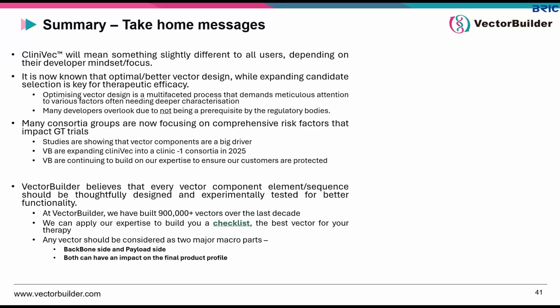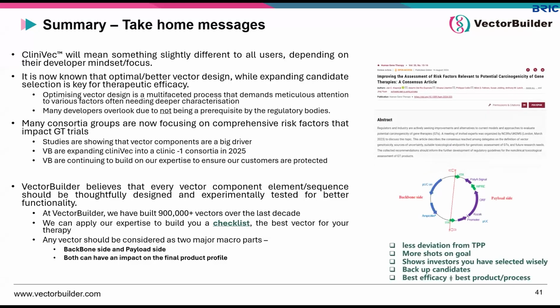And then finally, we believe that any element has the ability to be experimentally tested for better functionality. Again, we've built 900+ thousand vectors. We want to apply a checklist and make sure that you have the best vector for your therapy. And here's the checklist that we want. We want to have you less deviations, more shots on goal, show your investors you've selected wisely, you have backup candidates if something goes wrong, and then you'll have the best efficacy for the best product. So that's my summary slide.